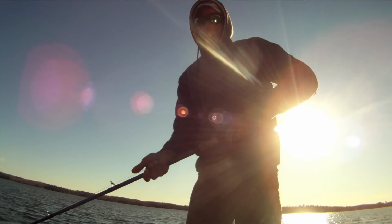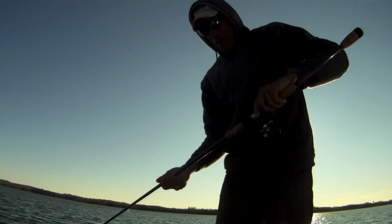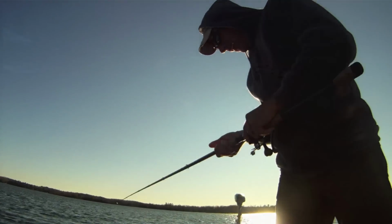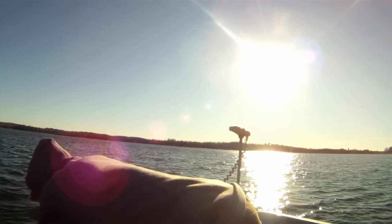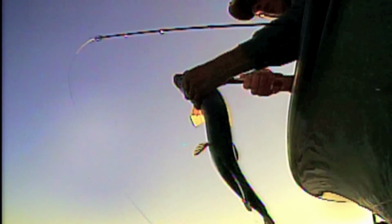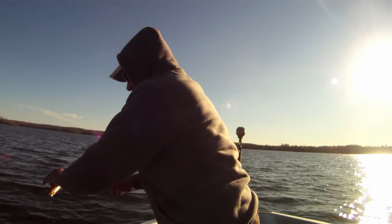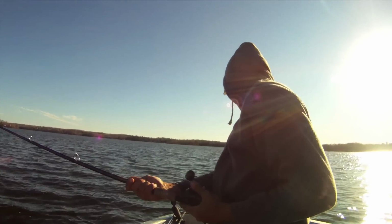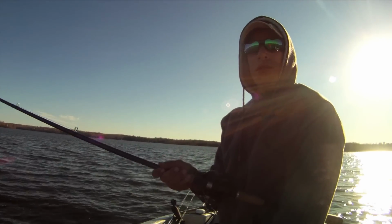I'm loving this lure. All right. There's one. Right out of 12 casts. Held that up for the camera, but that just happened to be pegged in an impossible position. Okay, there's our fish.